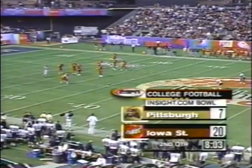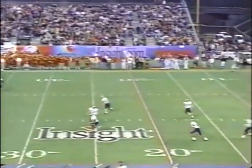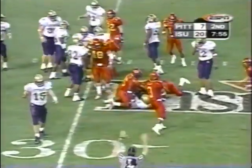20 unanswered points by Iowa State. And Pittsburgh will get the ball back. Mike McKnight, short kickoff to Corey Cox. Cox finds a little bit of running room.